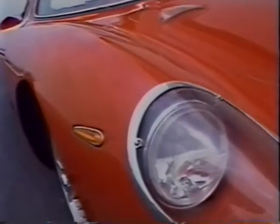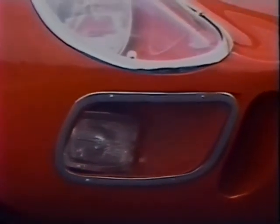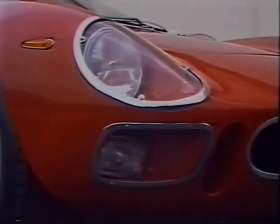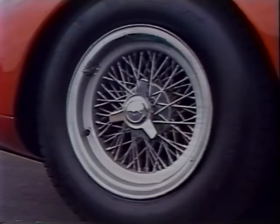The chassis of the 250 was constructed of small diameter tubing with a very high strength-to-weight ratio. The outer skin and inner panels were constructed entirely of aluminum. The car weighed just over 1,800 pounds, a relatively low weight considering the car was outfitted for street use.